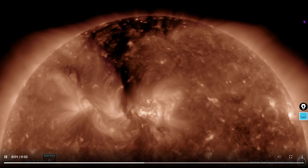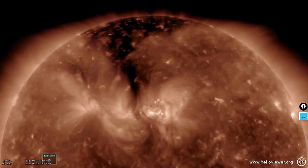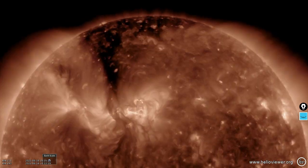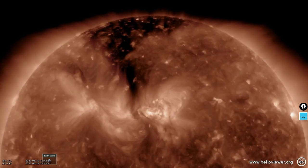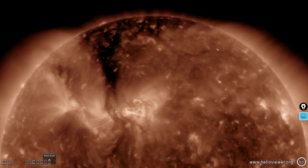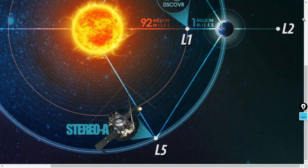Here's a composite view of the northern hemisphere. This is two wavelengths, 211 and 193 angstroms, to show the spectacular three-dimensional depth of that coronal hole. And you can see some of the filamentary plasma that I was just referring to. So some great views there.